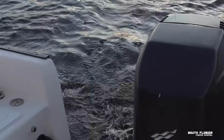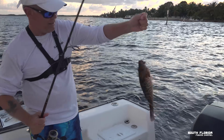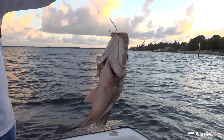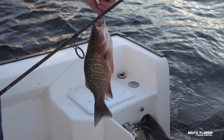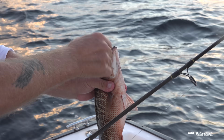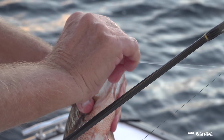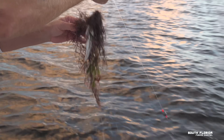Hey, that's a nice mangrove snapper. He's a keeper, boy's a keeper. Woo! There you go. That's a fat boy. That's Din Din. That's a good one, yeah. Keeping him? Yeah, for sure. All right. Here we go. Nice fight. Nice fish. Good size fish.